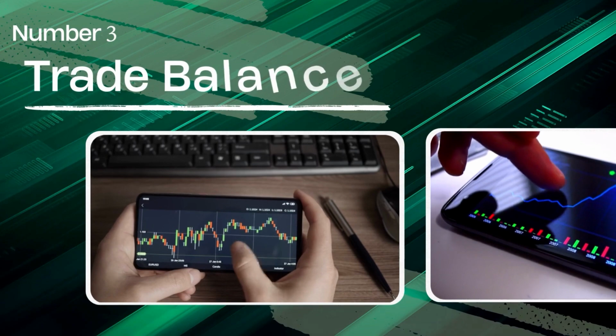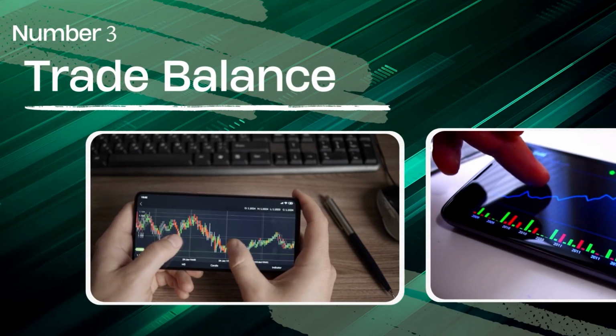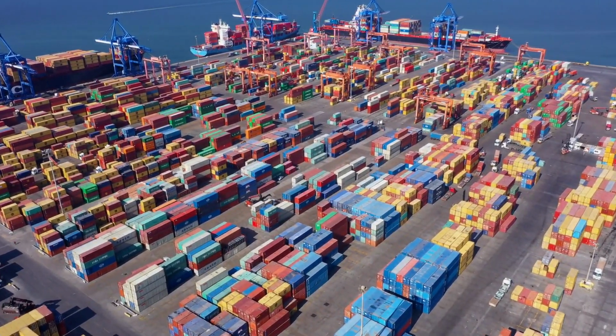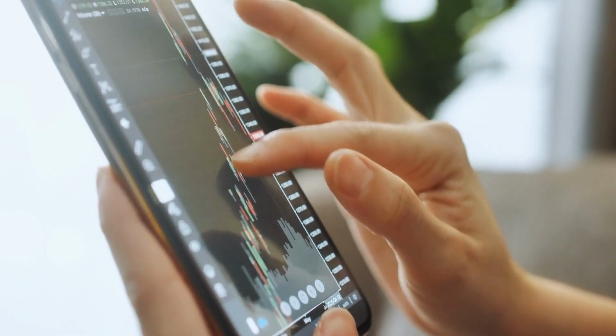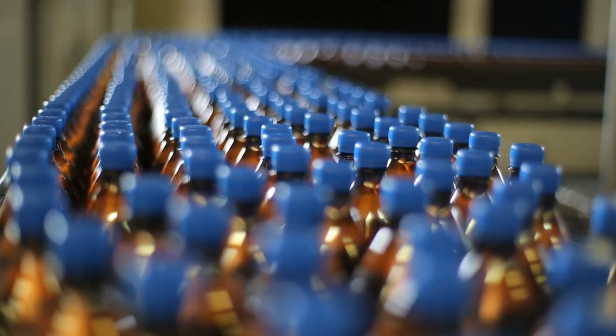Number 3. Trade balance. The trade balance measures how much exports exceed imports within a specific period, offering insights into a country's competitiveness on global markets over time. If exports consistently surpass imports, it indicates successful global market competition, which bodes well for domestic businesses.